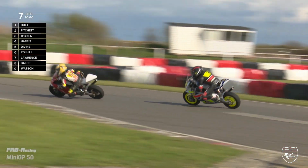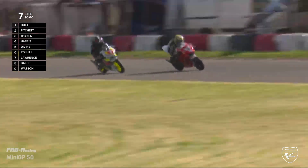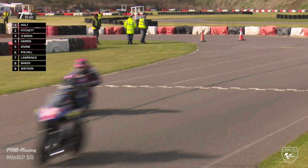He's willing to compromise his line into turn one to try and put the pressure on Marco Holt, which, you know, again, I mean, I'm just a lowly commentator. What do I know? But I'd be following through this to try and get a run into that second chicane. But, you know, Luke Fitchett out there, he's the one with the pace at the moment. Fastest lap of the race there at 44.256.